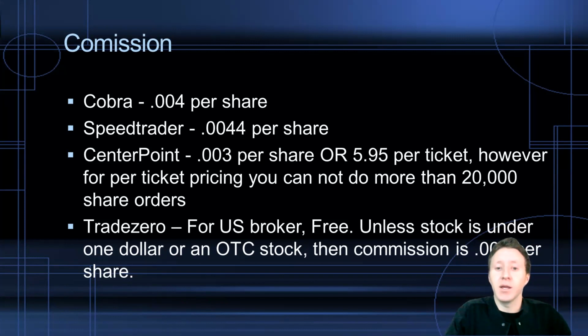$5.95 per ticket. So if you're someone like me that wants to slam something 5 or 10,000 shares, instead of being charged 5 or 10,000 shares times 0.003, I'm going to just be charged $5.95. However, if I'm doing per ticket pricing, I cannot do more than 20,000 share orders. So that's something important to keep in mind. That is the max amount of shares I can buy and sell at one time doing per ticket pricing.